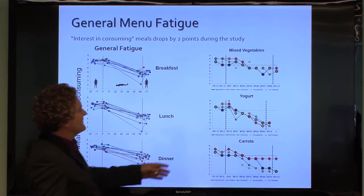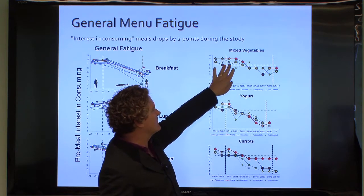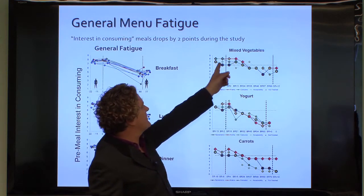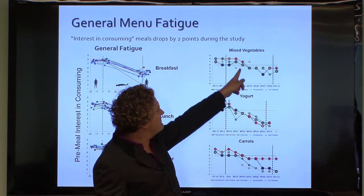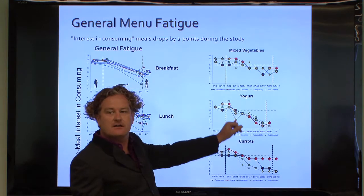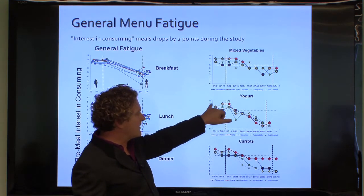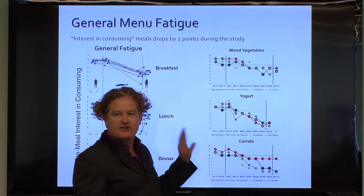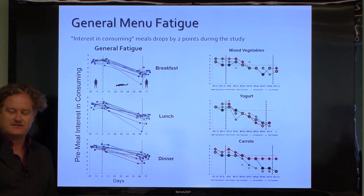So what we see here is looking at individual meal items, and I've kind of mixed the appearance, aroma, and interest in consuming data on top of the acceptability data, but essentially they track each other quite well. So here we see mixed vegetables, liked quite a lot to start, and then round about day 24 of bed rest, we start seeing this drop coming in. Yogurt, again, round about day 20, we start seeing a drop, and they really just didn't like yogurt by the end, even though they show really high ratings for it pre-bed rest. And again, carrots, they just really didn't like the carrots. So a lot of the vegetables, a lot of the yogurts, and in fact pretty much all the food really. Dinner fared better than breakfast or lunch in this sense.